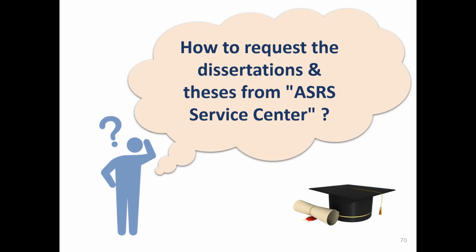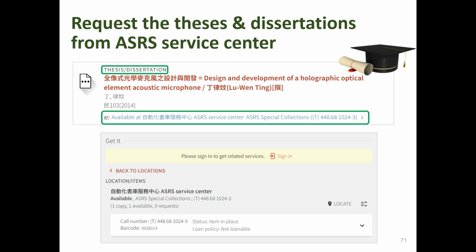Let's turn now to the dissertations and theses in the ASRS Service Center. The usage is different from the main library. Most theses and dissertations are located in the ASRS Service Center. The items held in the center can be found in SLIM, and you may place an online request.